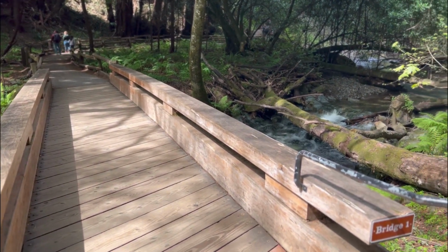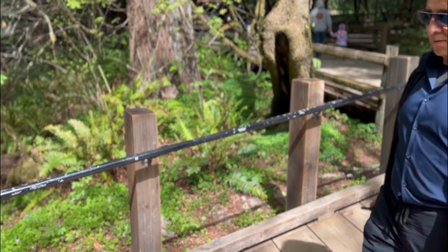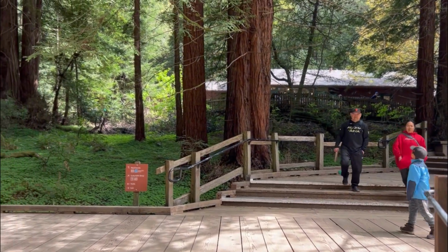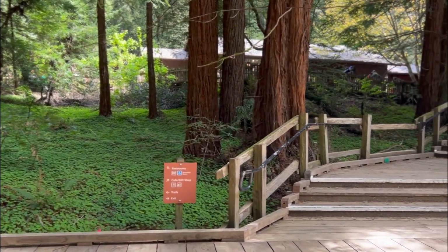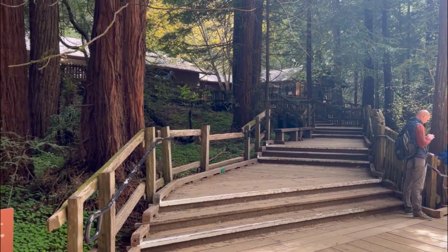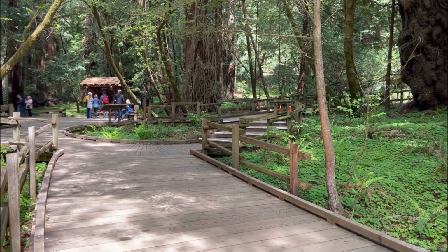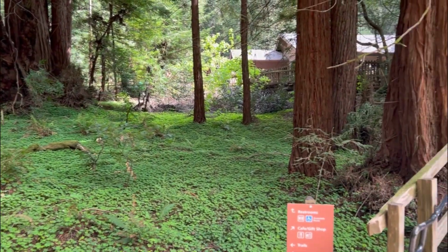This is the entrance to Bridge 1. And right across the entrance to Bridge 1 is the cafe and the gift shop. There are two entrances. There's one that is a stairred entrance where you have to take steps up. And if you have someone with handicap accessible needs, there's a handicap accessible ramp on this side. A little bit of a longer trek, but definitely doable right up to the gift shop there.